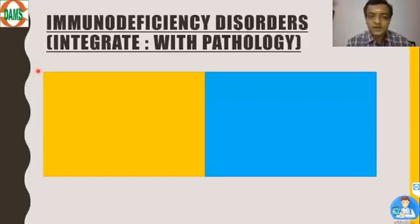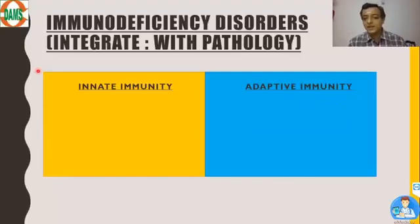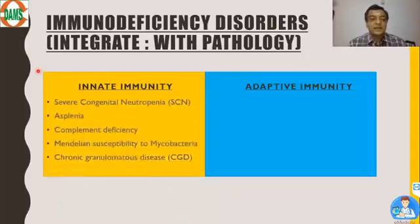Okay, so immunodeficiency disorders, we will divide them into one, innate immunity disorders, and two, adaptive immunity disorders. Very simple. Let's go through step by step. All of you will know this, that innate immunity examples that you will discuss in pathology are severe congenital neutropenia. You will discuss asplenia. You will discuss complement deficiency, Mendelian susceptibility to mycobacterial disease, and chronic granulomatous disease.